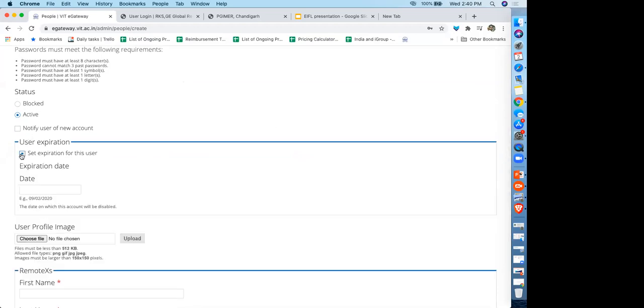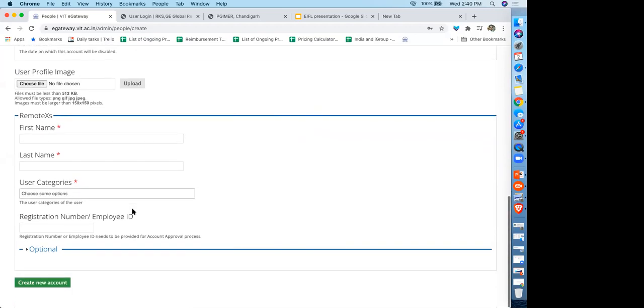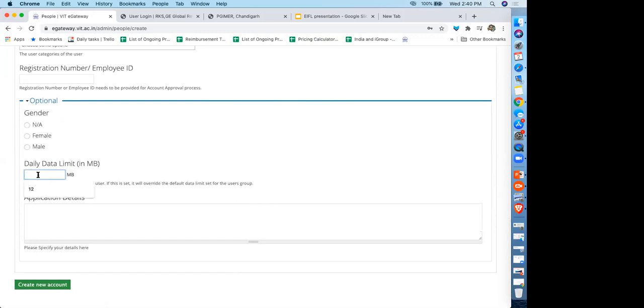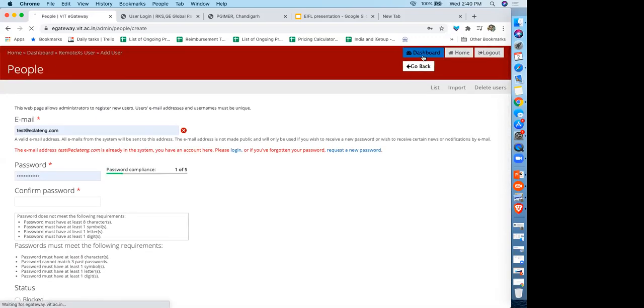We can set a user expiration date. Post expiration date, we need not worry, because the user will automatically get blocked. There are also some settings, like we can restrict a user from bulk download of data. So the admin can impose a daily download data limit at per user level or some group level. So this is all about the access control. Control will be in the hands of the admin all the time.